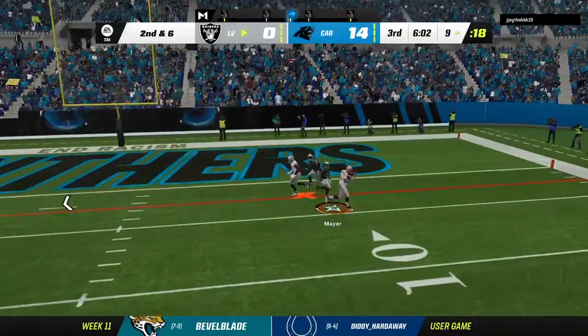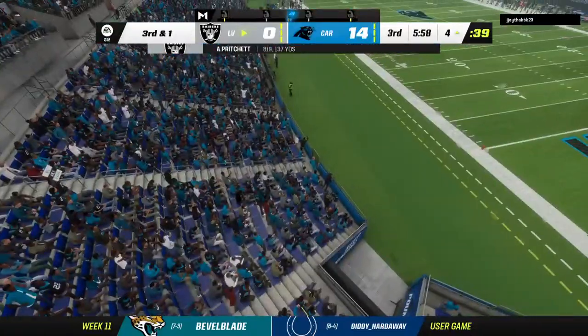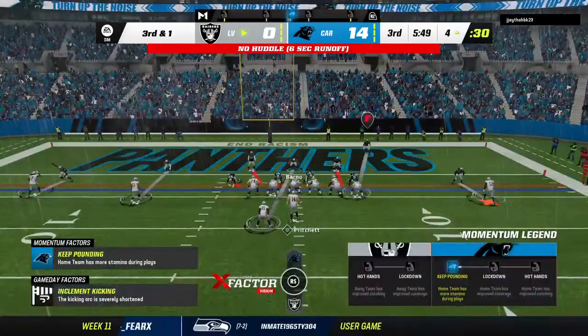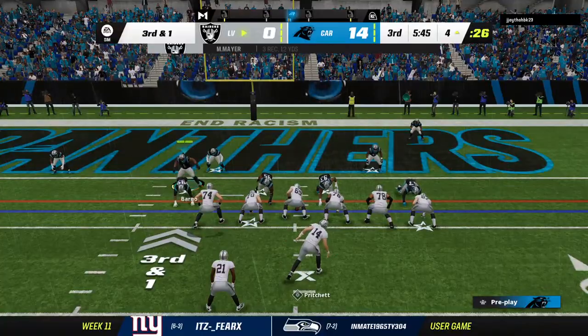Operating from the gun, Pritchett. And he will find his man on the outside. So 5 yards here following on the play. And it'll leave him with 3rd and a full yard to go.